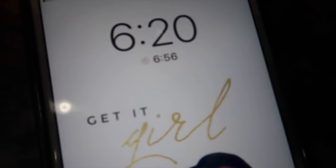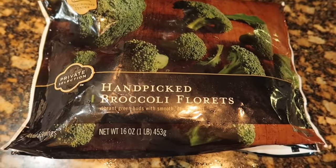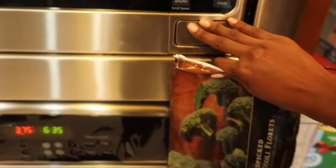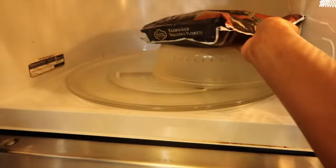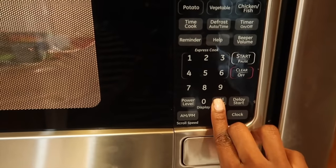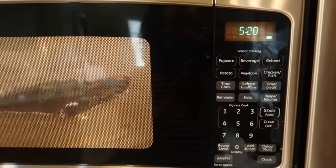But yeah, so after I pop in the broccoli and meal prep all my foods in my different containers and plate my food for tonight's dinner, then I'll come back and show y'all. Alright, so it's about 7 minutes left, so I'm about to put the broccoli in the microwave for 5 minutes. Well, I'm gonna do 5.5 because it's at 5 to 6, so I'll do 5.5. Alrighty, it's in there.